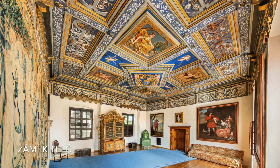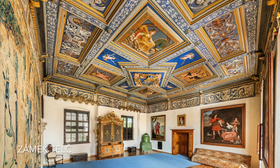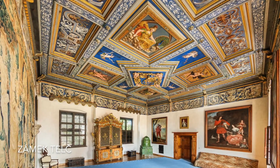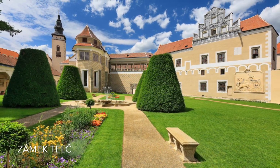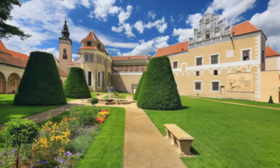Telč Castle. The UNESCO-listed Telč Castle was built in the Gothic style and later rebuilt in the Renaissance style. The interiors of the castle show visitors the wealth and taste of noble life. The extensive gardens add to the charm of the entire complex and are a pleasant place to relax. Last but not least, they offer a beautiful view of the castle.